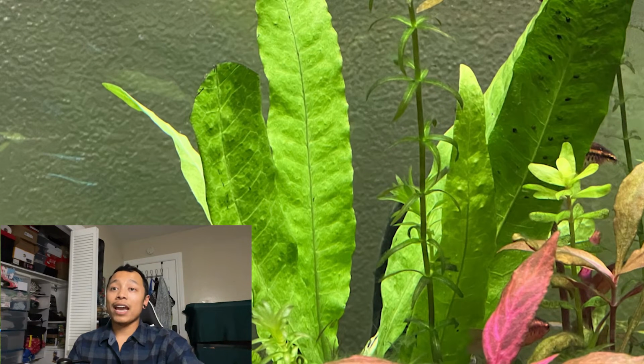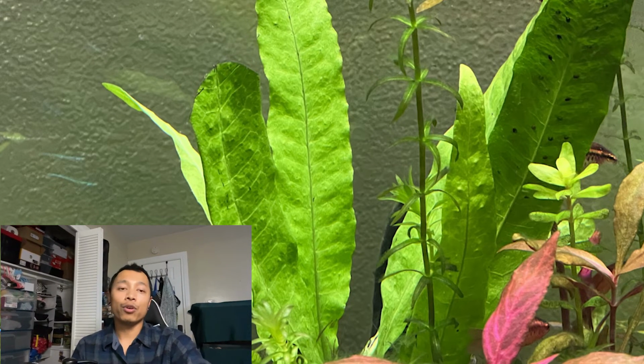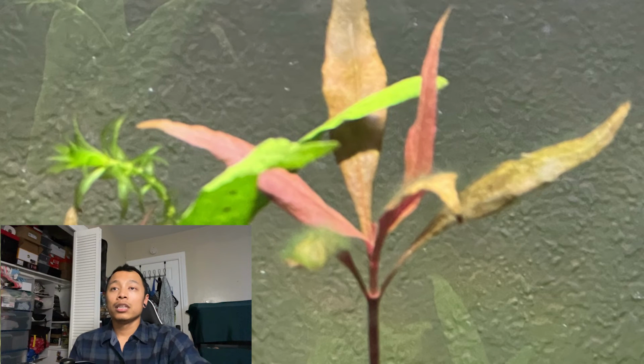On this day 5, I added a new Java fern, a big one, in the back. This is the first day it's in, nice and healthy, of course, first day in. And if you look very closely at my AR red at the top, in the middle right there, you can see the new baby leaves coming out. This is day 5 from the new dosing chart.